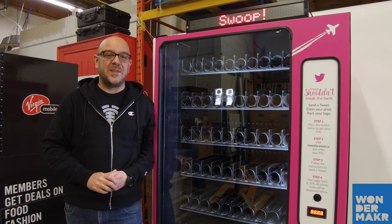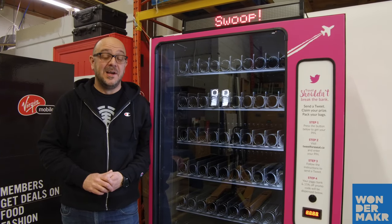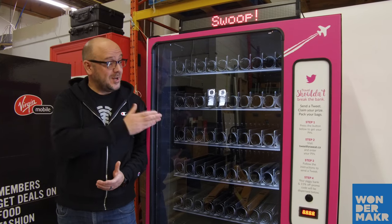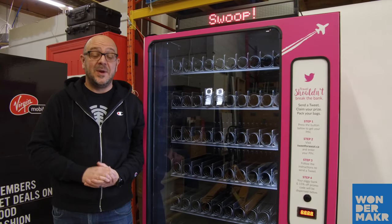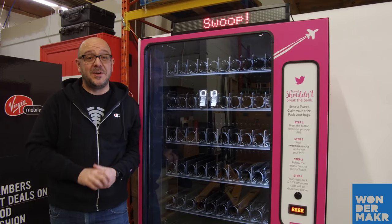That's the wM1000, just one of the many experiential vending machines that we have here at WonderMaker. We can configure these in all kinds of ways, not just to react to social content. We can add screens, peripherals, other hardware, other triggers, lots of ways to be creative with these machines.